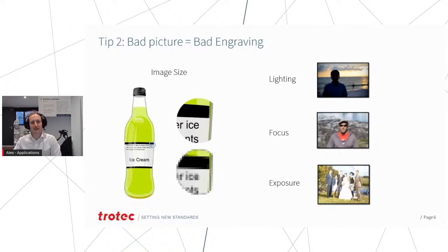Number 2 is going to seem like a bit of an obvious tip, but a bad picture does result in a bad engraving, and it's something you've really got to bear in mind, especially when you're working with customers' artwork. Quite often you'll get sent an image and it's just not of a high quality. Now that doesn't always mean that that's the end of that subject. For example, if you've been emailed a photo or sent a photo via a phone, quite often when the photo is sent to you, it might be compressed.